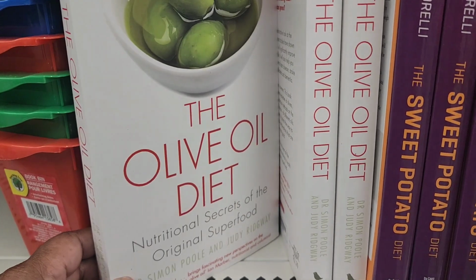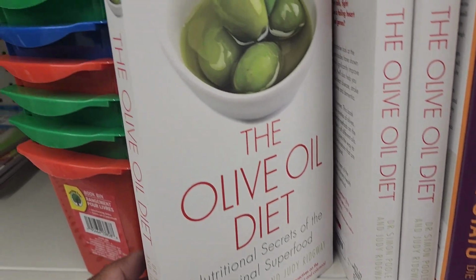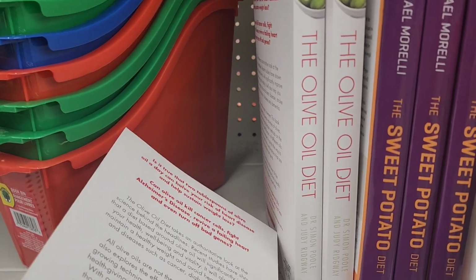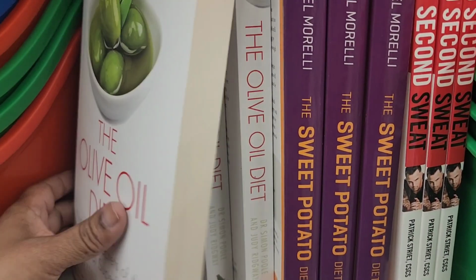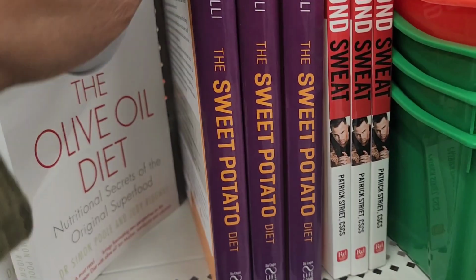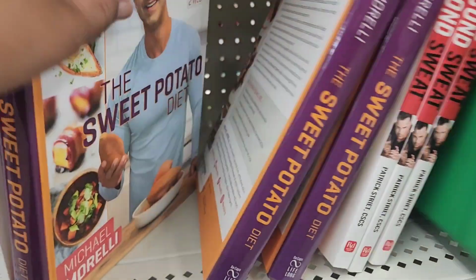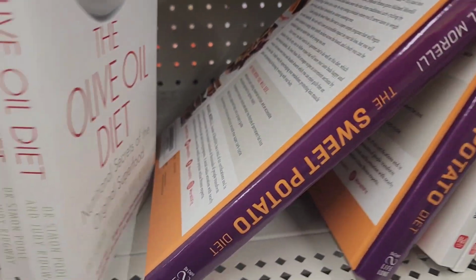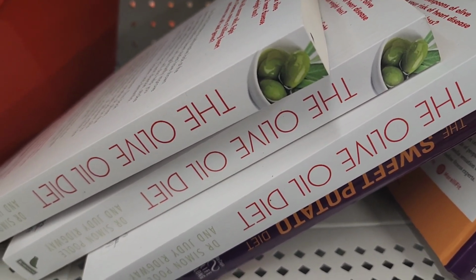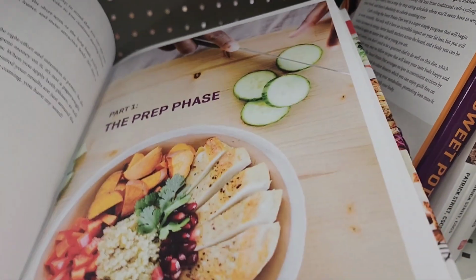This one is the Olive Oil Diet, Nutritional Secrets of the Original Superfood, and I think my fairy treasures had sent me this book a while back in a love mail. Thank you, my fairy treasures. And also there's here the sweet potato diet as well. And I don't know what this book looks like, but this one is very, very colorful.